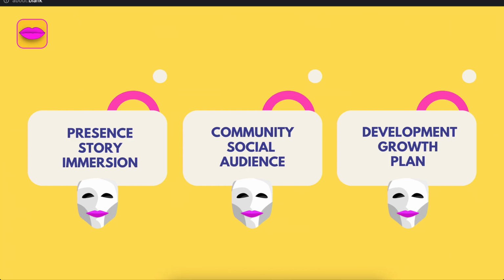But if we're not Banksy, right? If we're not those famous artist people who can just drop and say, there we go, then we have to follow these steps.